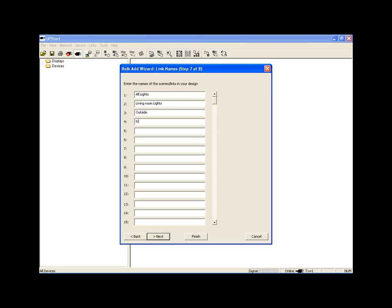I'm going to put a couple of different devices in here. One of the things you want to think about when you're doing scenes is there are 3 kinds of scenes that can happen in lighting control. One is global, which we've got here as all lights, which handles a lot of global things, all on, all off. The second would be area scenes, which could be upstairs, downstairs, the living room, TV time, sunset, things along that nature.